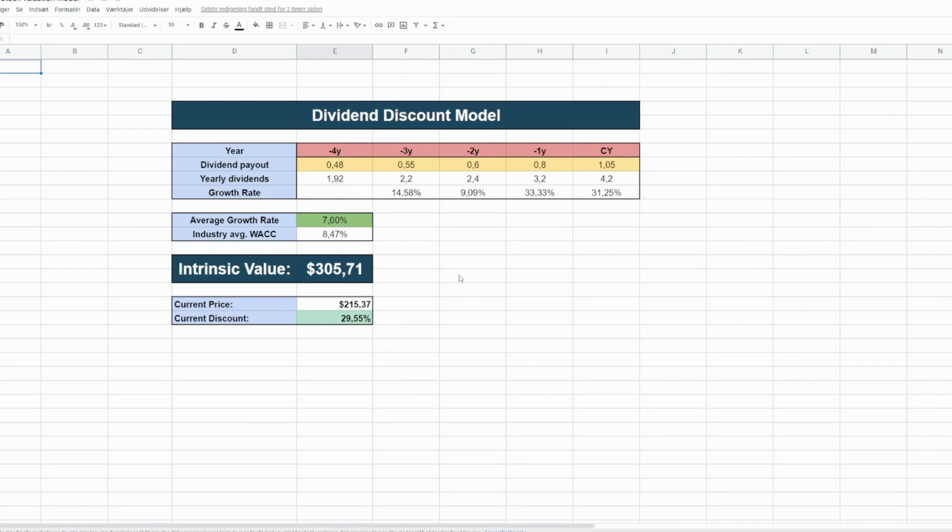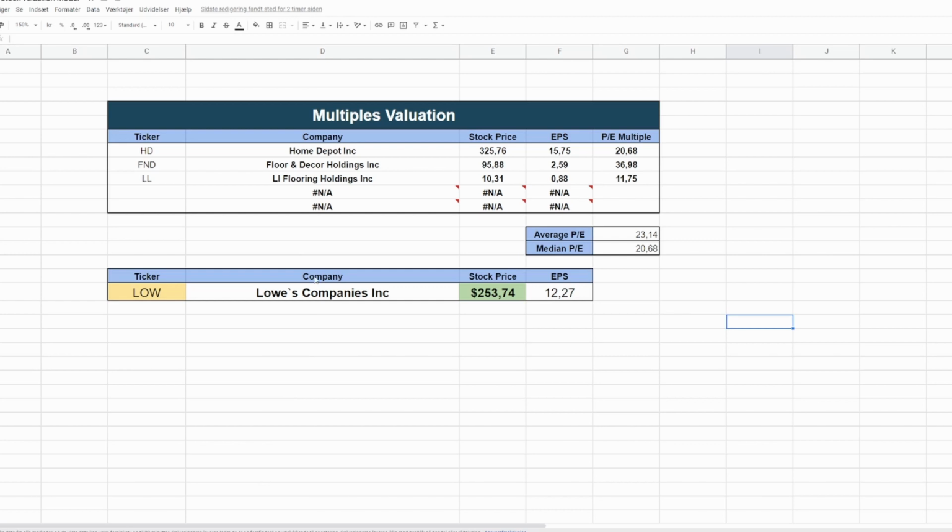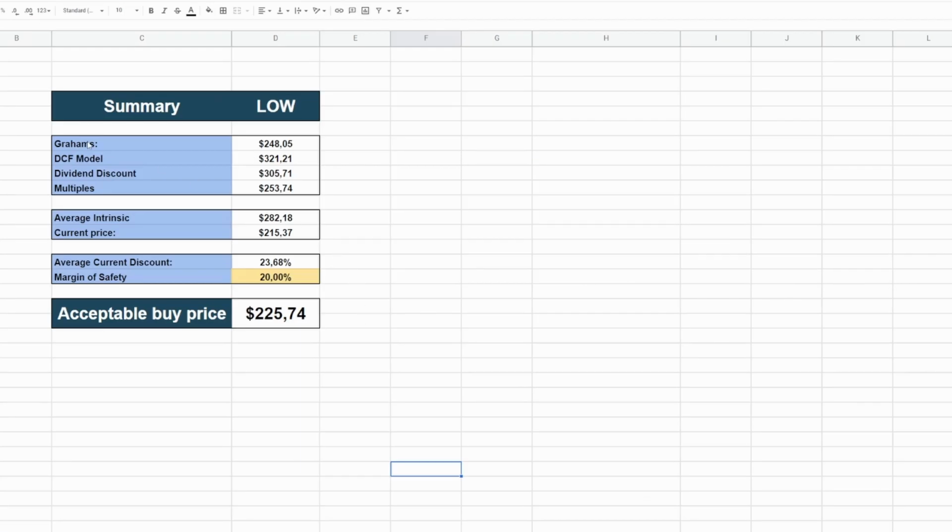If we take the numbers from their dividends and put them into the dividend discount model compared to industry average WACC, we get an intrinsic value of 305. And for the last one, if we do the multiples valuation where we compare with Home Depot, Floor & Decor Holdings, LL Flooring Holdings, we get a stock price of around 253. So if we sum that up from the growth model, the discounted cash flow, the dividend discount, and the multiples valuation, we get an average intrinsic value of 282.